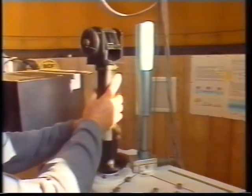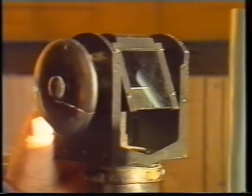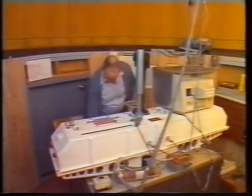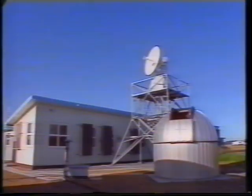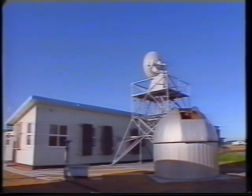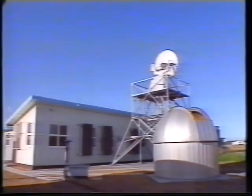The ozone absorbs different types of ultraviolet light at different rates. So by comparing two wavelengths of light, the amount of ozone can be calculated. This particular photometer is very important because it's one of only 8 automated ozone recorders in the world. Altogether, these instruments give a good picture of the weather. When linked with data from across Australia and indeed the world, a reasonably accurate forecast can be made.